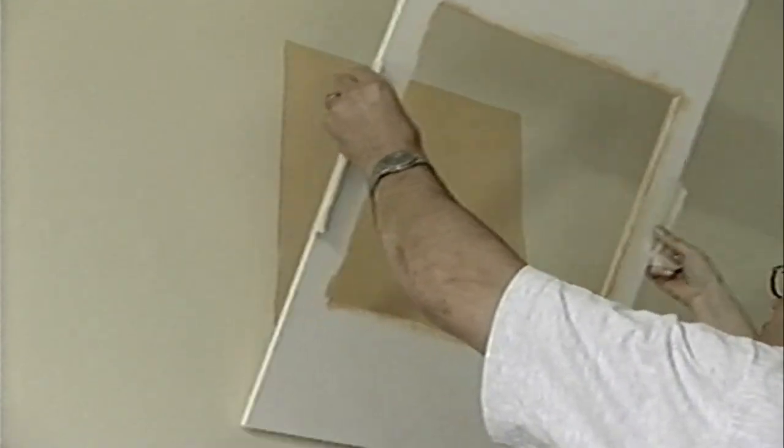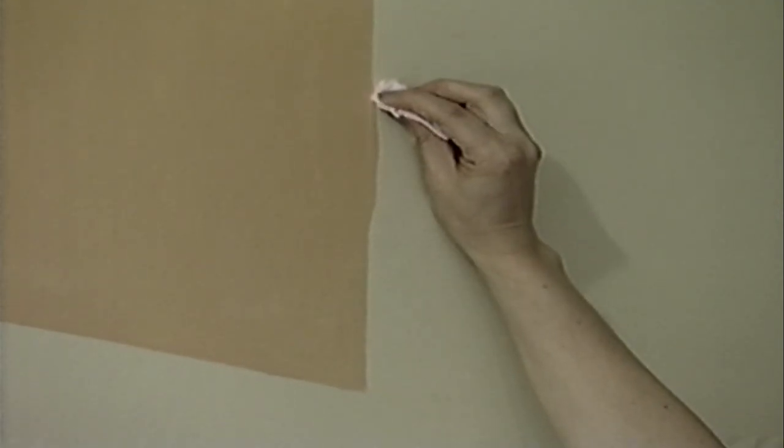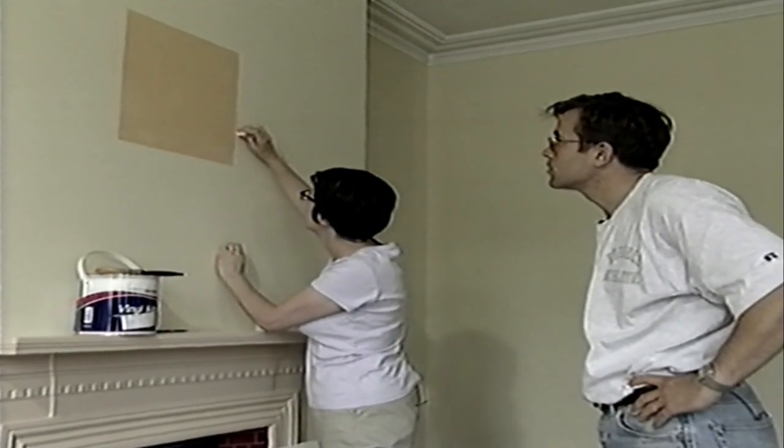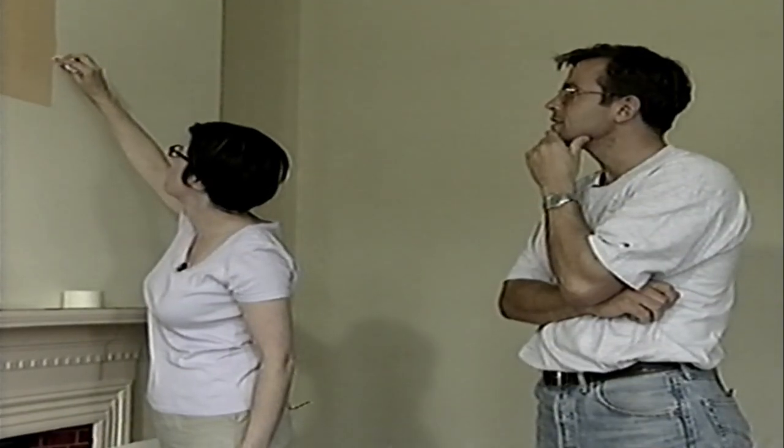Oh, see, got a splodgy bit there. You've got to tidy that bit up, because obviously it's left a bit of a texture there, which we don't want to have. So what did I do wrong? Well, apart from having too much paint on the brush, yeah.